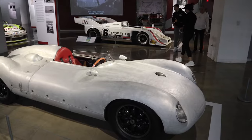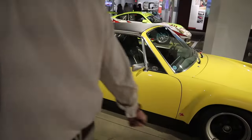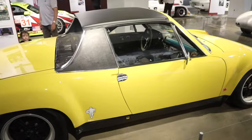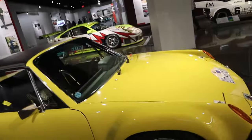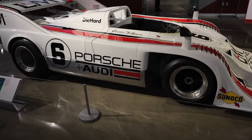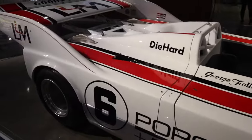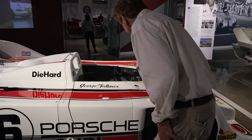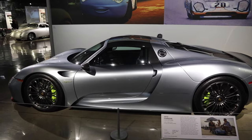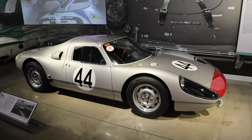It's a race car. Race cars. This is my favorite one. There it is. Yeah. You know, I've had some classics, Nathan. In 1970. Yep. 914. Wait, didn't we see this down there? No, we should. 918 Spider. Look at that one. I like this one too.